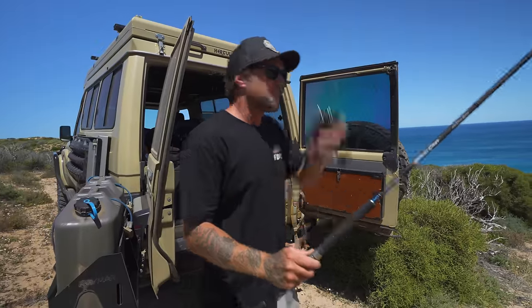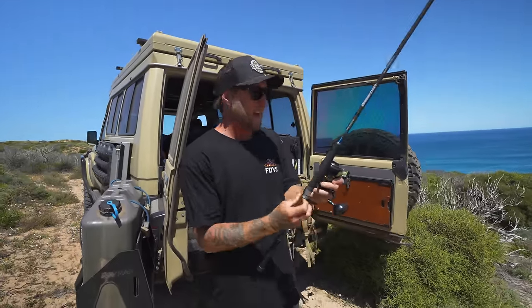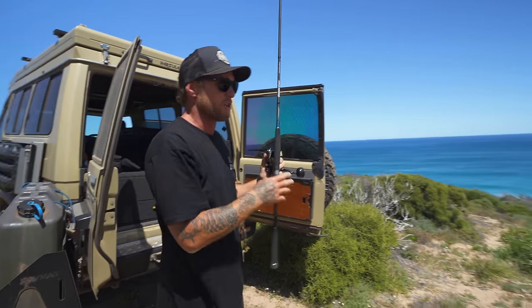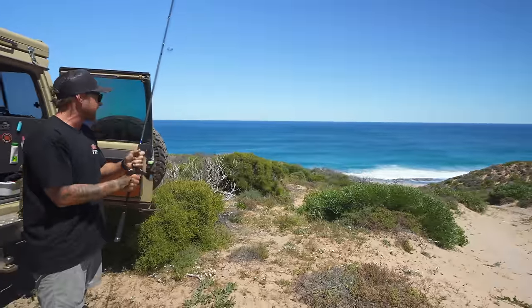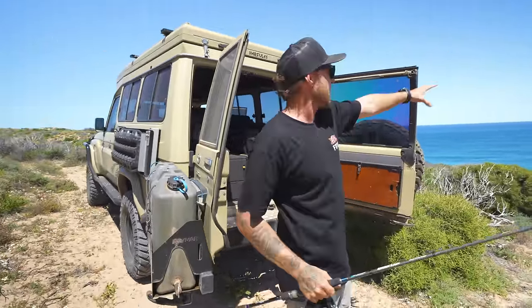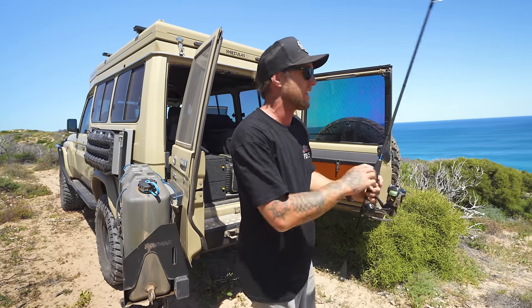All right, the flies are coming out to play, and we have come to the end of the road. There's a little bit of a track here leading down to the coast, but it looks super sketchy. There's no way we're gonna get down there. So we're just gonna park the Troopy up here, set up a fishing rod, punch out there, walk down there on foot, see if we can get ourselves a feed.